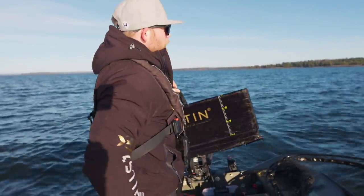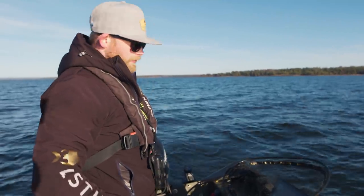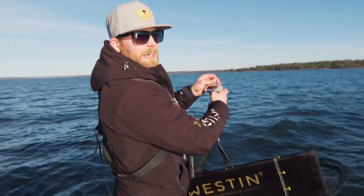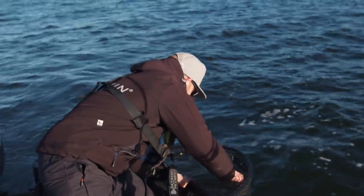We're gonna quickly weigh this fish because it's a hard fish to guess how big it is, because it's long and it's very thick. So we're gonna weigh it and see how heavy she is, because she looks like a heavy sucker. Always so cool to see what they weigh. It's the moment of truth.